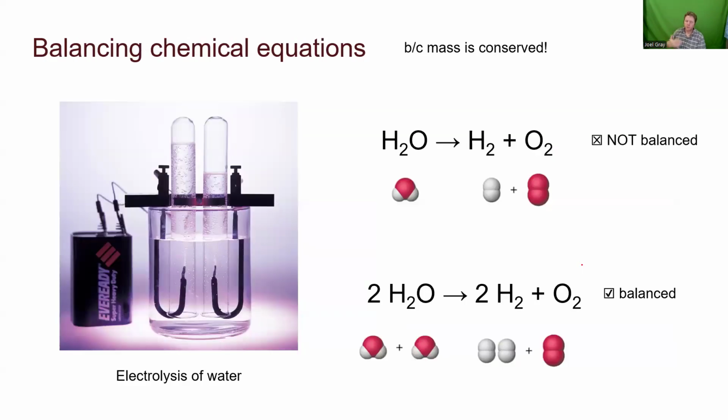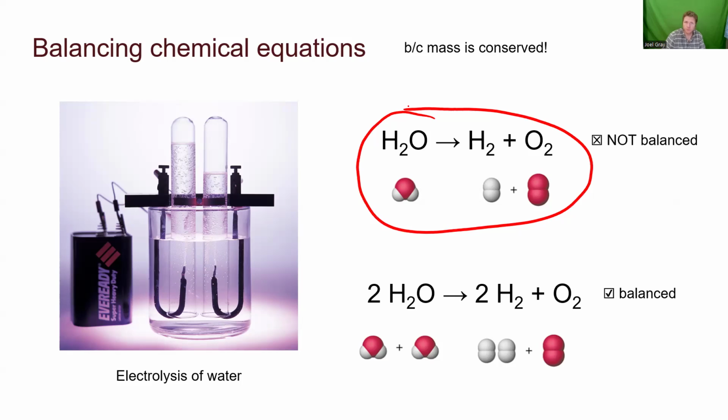Now, when we're talking about chemical reactions and chemical equations, we always want to talk about balancing them, because when we balance them, the mass of the reactants and the products are conserved. If you look at the top reaction up here, we've got H2O going to H2 and O2. Great. That's water breaking down into hydrogen gas and oxygen gas. Now, the question is, is this balanced? And we've already got a check mark of no, it's not balanced. Why is it not balanced? What is missing? Spoiler, it's one of the elements. Which element is not balanced?